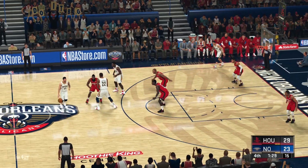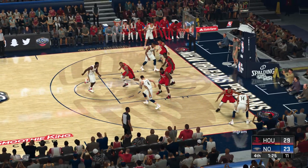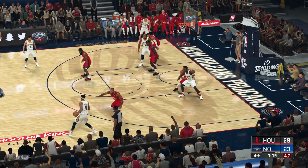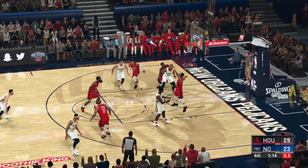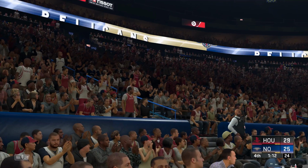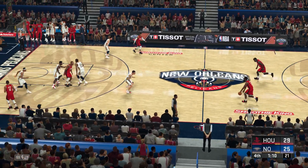Redick against Harden. And Redick, here we go. Ingram outside. Pass to Williamson. Over Gordon. With the clock. That athlete. Way up there. With the game tightening up, Favors with the confidence to attack. Big bucket.